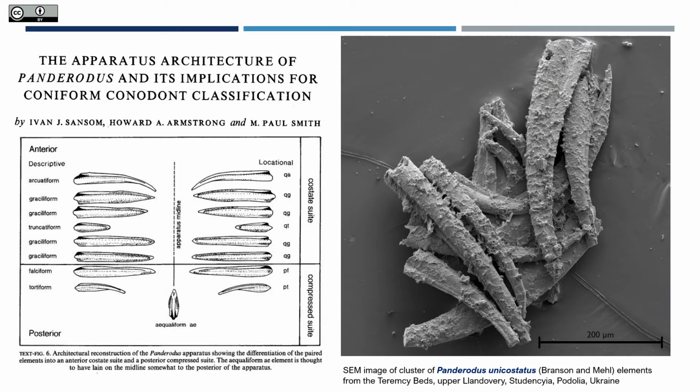Panderodus has been selected because, besides being a highly abundant microfossil, it is the only known coniform conodont represented by almost complete fused clusters and natural assemblages. Sansom et al. developed in 1994 the best understood multi-element apparatus reconstruction for coniform conodonts, based on Panderodus, which simplified multi-element taxonomy and provided a very precise element identification for coniform conodonts in general. While the apparatus of Panderodus had 6 different element morphotypes, apparatuses of non-panderodontoid taxa most likely had lower morphological differentiation.